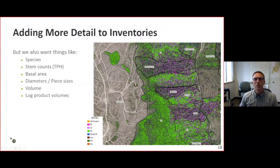What if we want to add more detail to these inventories? So if we want more than just height and crown closure, we want things like species, stem counts, basal area, diameters, volume, and even log products. How do we get at that? Ideally, we want to work with an inventory that tells us more than what these traditional inventory polygons would have done, and work with what I would call an operational scale inventory. So I'm going to just walk through a couple of examples of value-added products of how you get out these inventories.